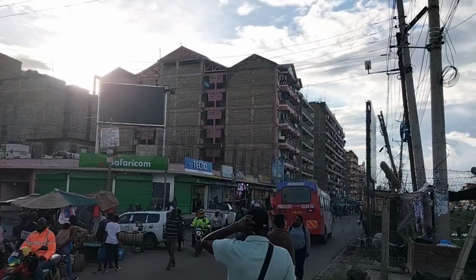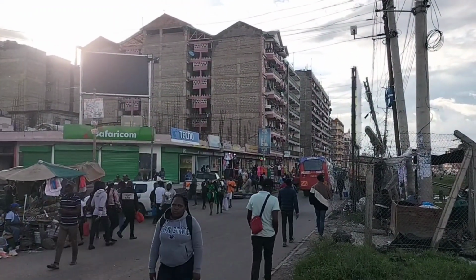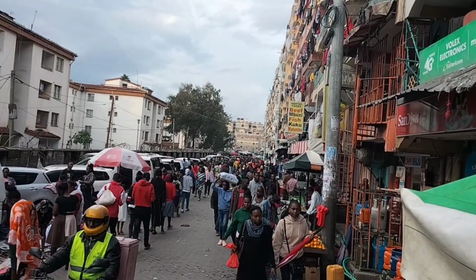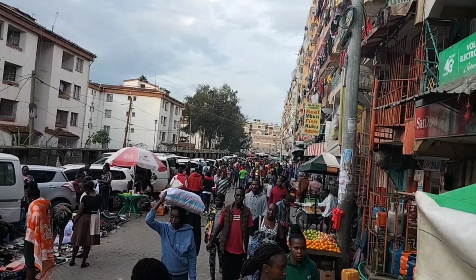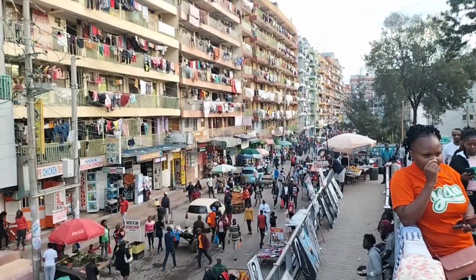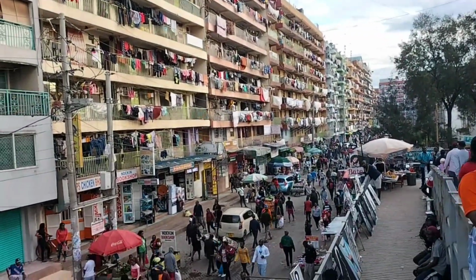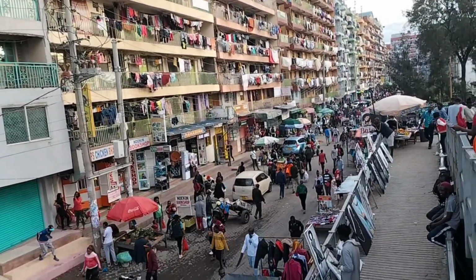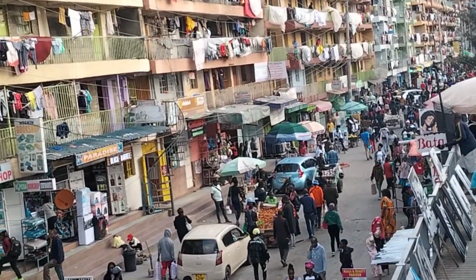The high population in the area has led to the mushrooming of many small businesses that are run in this area, because the population is very high, as I've said. So there is demand for almost everything. There is demand for household items, clothing, and stuff like that.